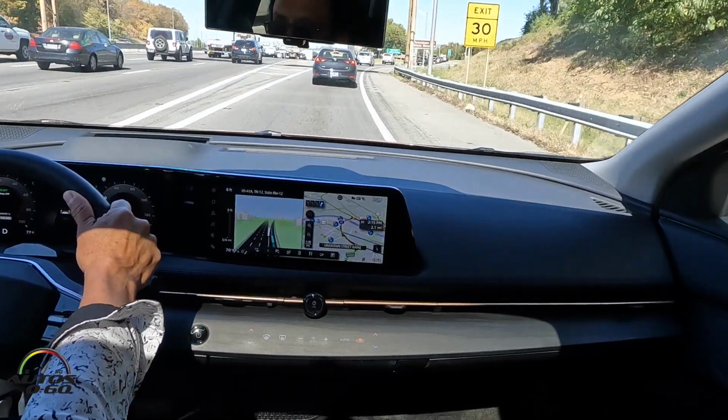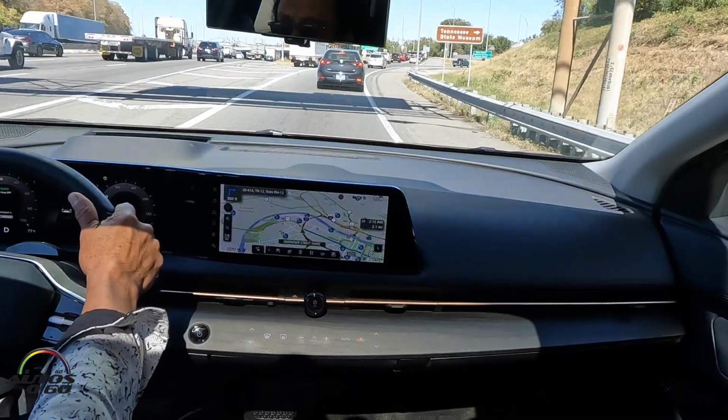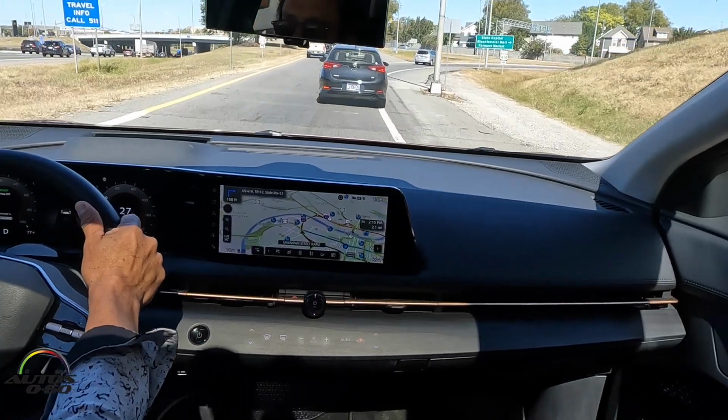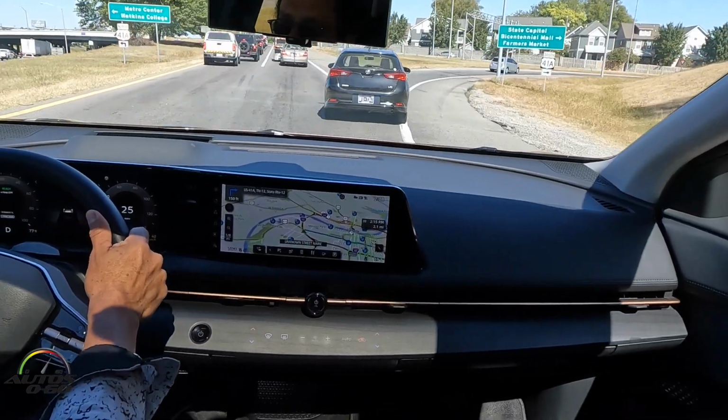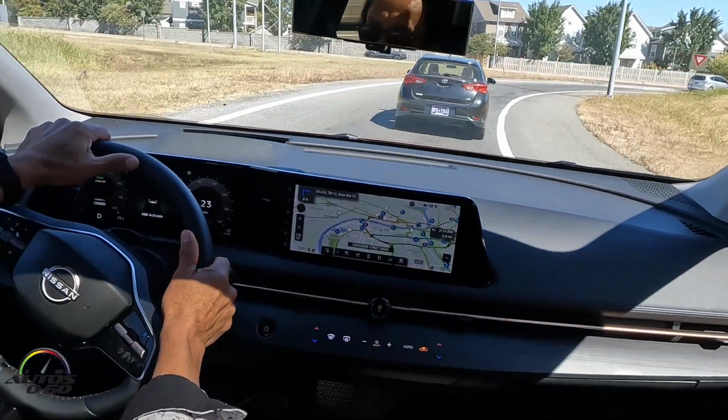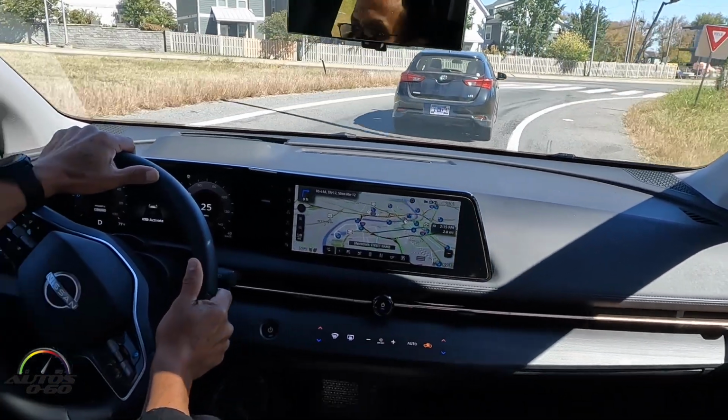Thank you. Turn next right. We did some complicated things and I thank you for that. Of course, it works really well. And again, it's a learning curve like anything else. It's pretty high tech, so you have to learn to use it and trust it. That concludes our demonstration of ProPilot Assist 2.0, which is available at the higher levels of the Ariya.